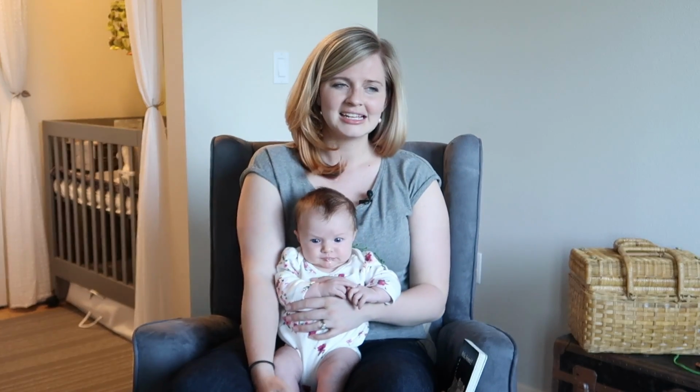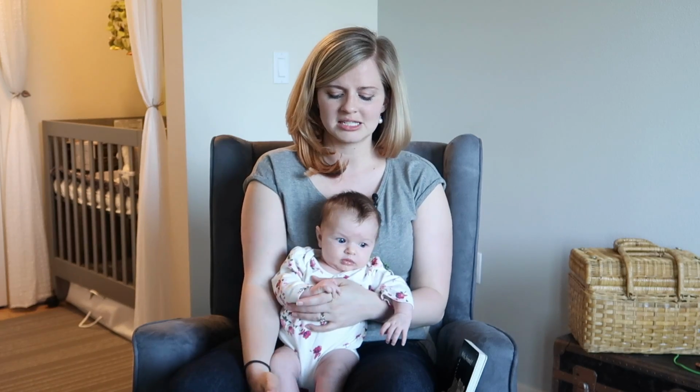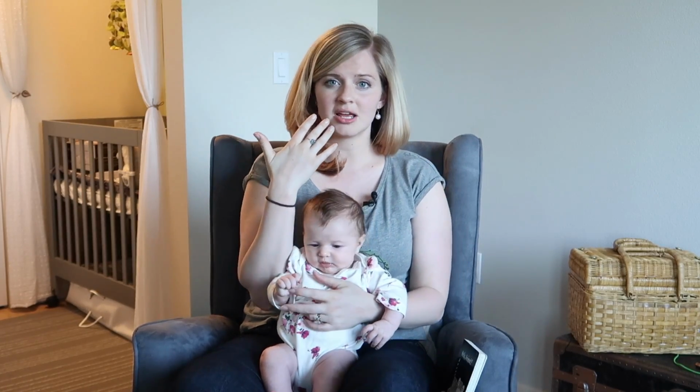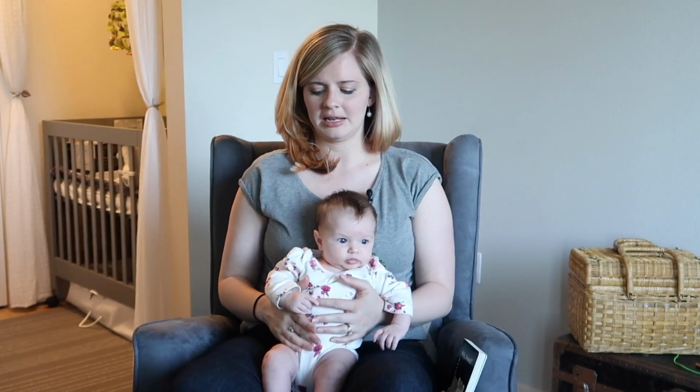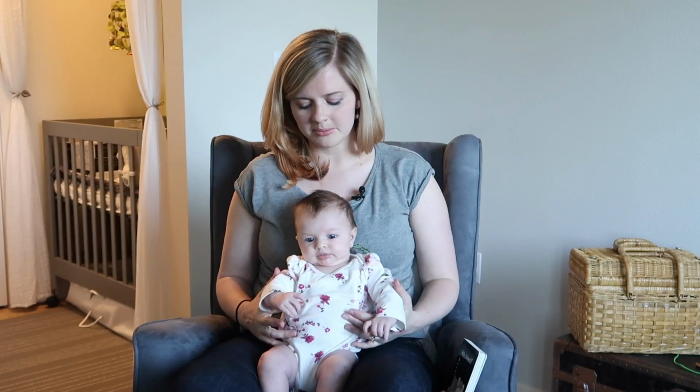We do give it to her occasionally, and she's not really super into it. We're not forcing it on her, but she'll chew on it. Every once in a while she'll suck on it and self-soothe, but really it's more of an object to have in her mouth that's soothing. She doesn't use it in a traditional pacifier manner, but that's okay, we don't really mind.